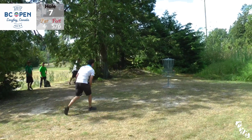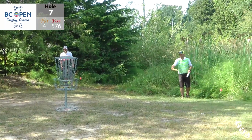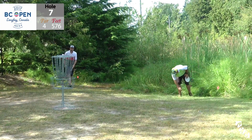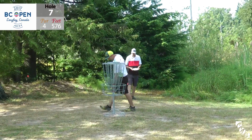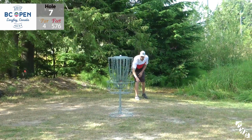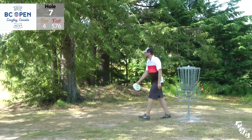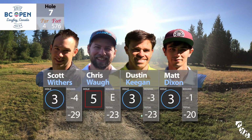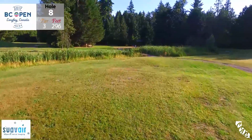Did miss that one. That's not even close. Center chain. Scott, see if he stayed in bounds or not. I think he was in. Chris is going to be dropping in a 5. Ouch. That drive got him, and the upshot didn't do him any favors. Scott's lead is a lot. With 2 holes left to go, he's not losing. But now Chris and Dustin are tied for second place. Let's see what they do.